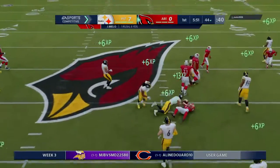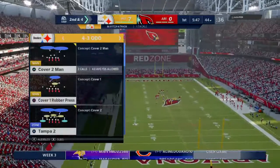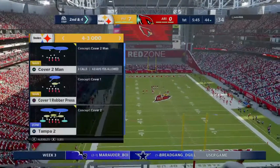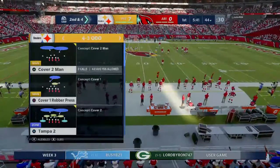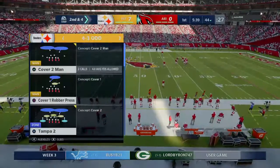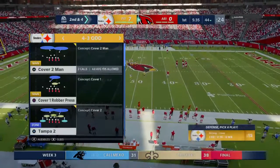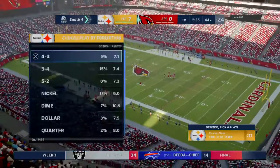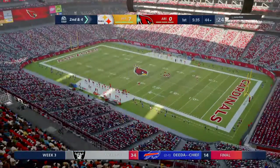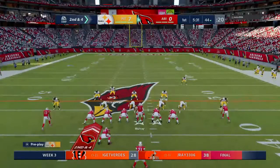And that one goes for about 6 as he's taken down just shy of the 45. Minka Fitzpatrick. A quick burst there, and he nicely bit off a pretty decent gain. Brings up 2nd and 4 at the 44-yard line. Six yards on that last play. Here's 2nd and 4.